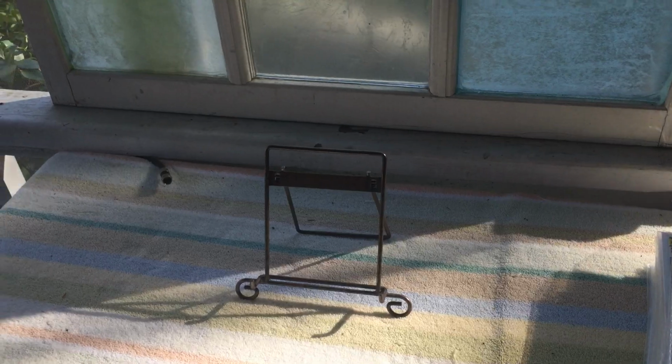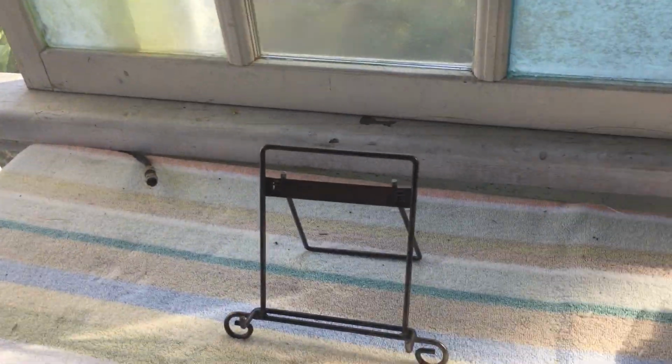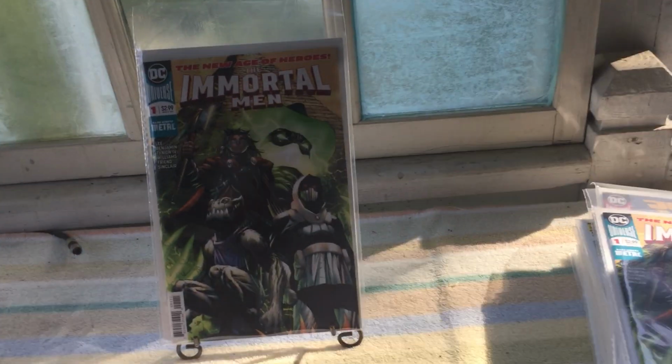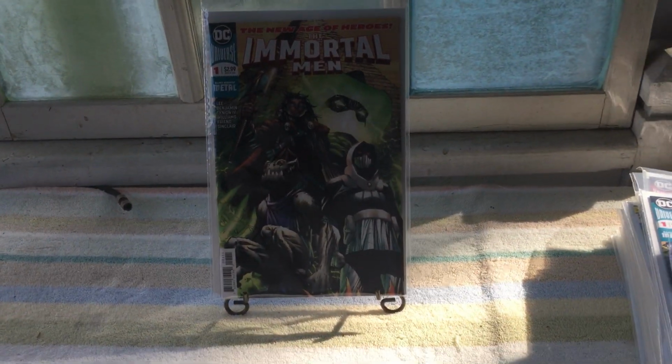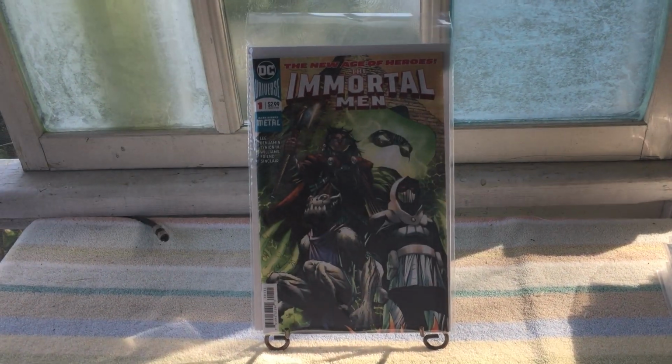Don't know if I've talked about it yet, but my comic store, nice guy, allows me to pick out books prior to Wednesday, comic book day, and he holds them for me. I can't buy them, but I can pick them out. He puts them in a little stack in my pull box, and then I can come by and get them.